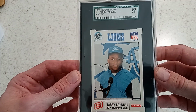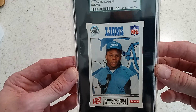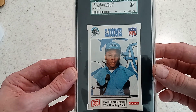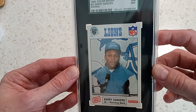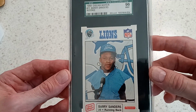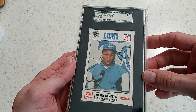Barry Sanders, Oscar Mayer in a 96 out of 100 SGC. And I've got a yellowed, beat up copy of this that I had since I was a kid, but I wanted a graded copy of it. And mine isn't worthy. And I just didn't want to go through the whole spiel of trying to grade 80s cards with SGC because it's a crapshoot. So 96 out of 100 for $35 was a no-brainer.